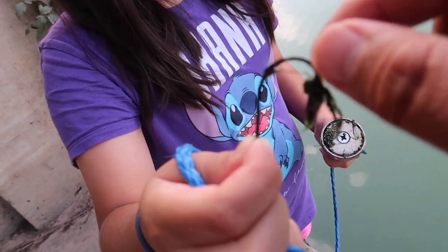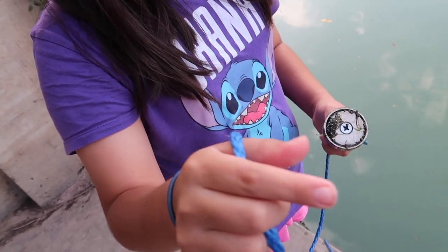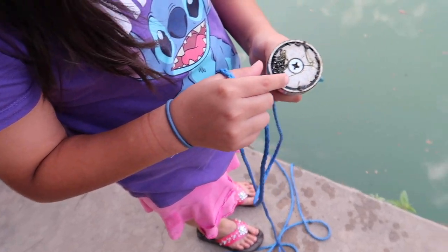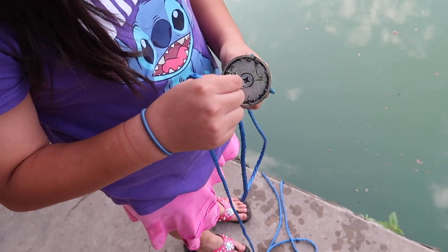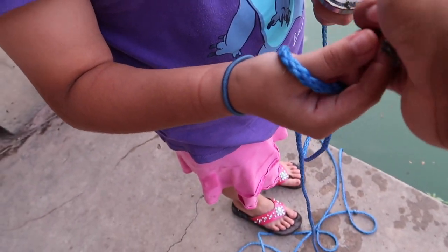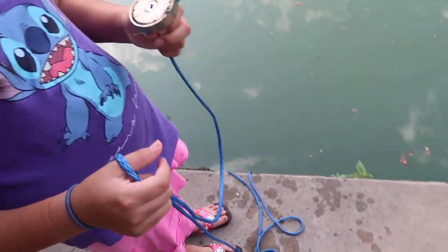Is that seaweed or is that a hook? That's seaweed and that's a hook. What is that? And that's seaweed, I think. Oh, that's like a scrubbing pad. A piece of a scrubbing pad that they use to smear the bait on.